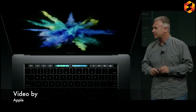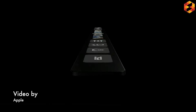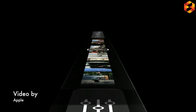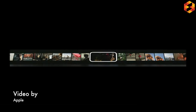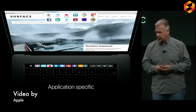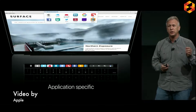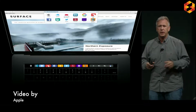Apple is so proud of this, and spent a big chunk of the keynote talking about this new feature. It is an OLED panel, so it provides very dark blacks and vibrant colors. Also, it is very power efficient, so it shouldn't draw more power, and it is stunning and beautiful. And the main thing Apple talks about is that this Touch Bar is application specific, so it changes depending on the application you are using.